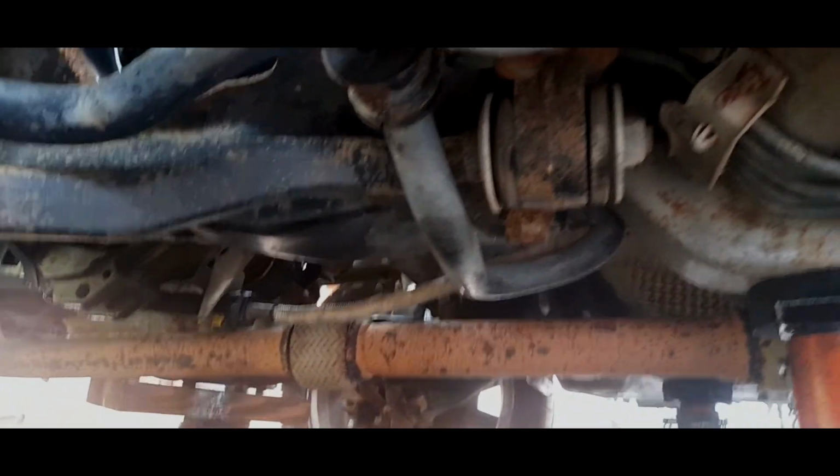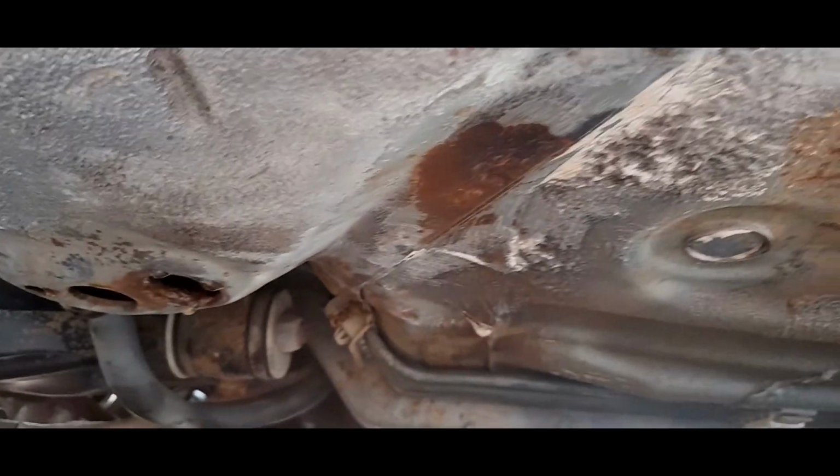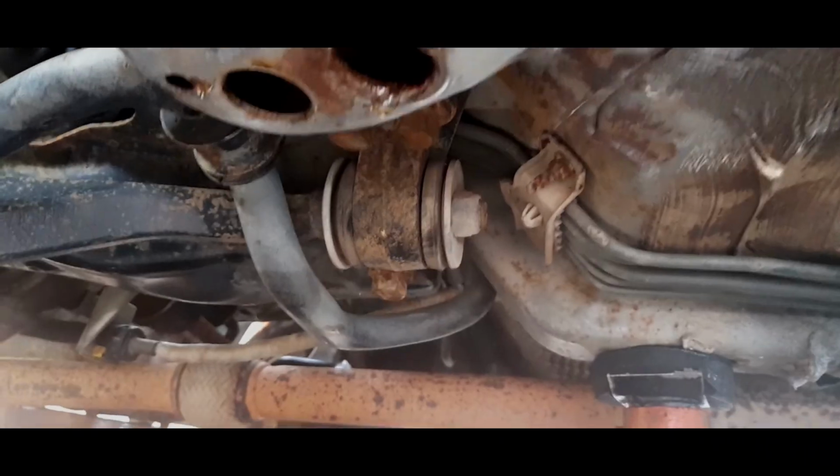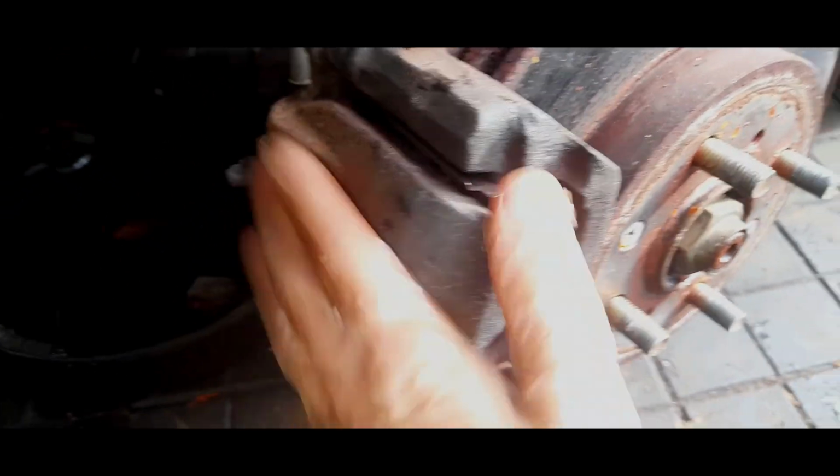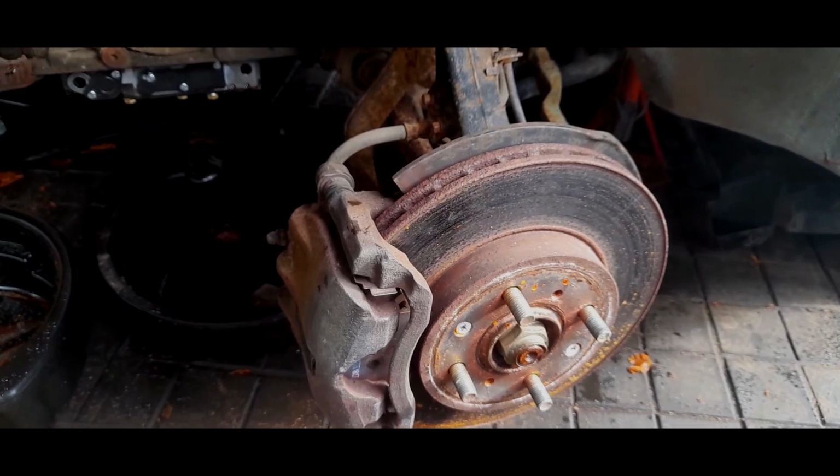Just needs a bit of a wire brush up. I'm going to go over all this. I've previously done this and it's all come back really nicely. I've taken the drain holes out, as you can see they are leaking water, but it's all good really. So we'll whack these off and have a look.